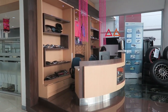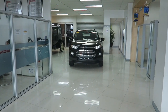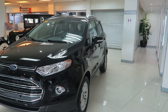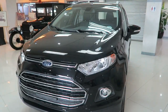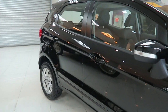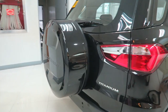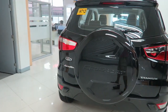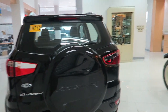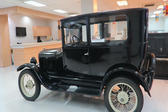So showroom, very nice showroom here. I think this is the EcoSport, I'm not sure. We'll go around the back and check. Yeah, the EcoSport. I think he told me this one's the fully loaded with leather seats. And not for sale. He told me it's the owner's vehicle.